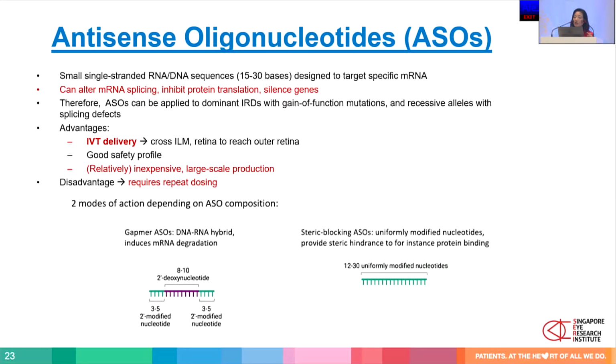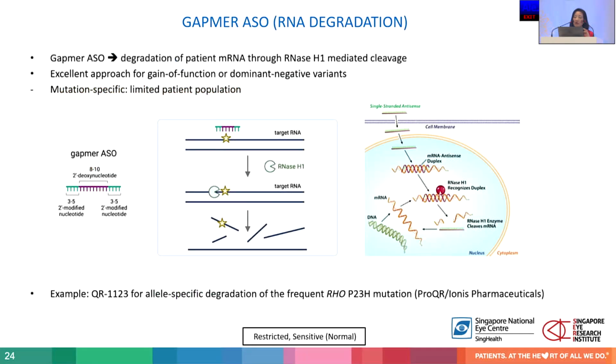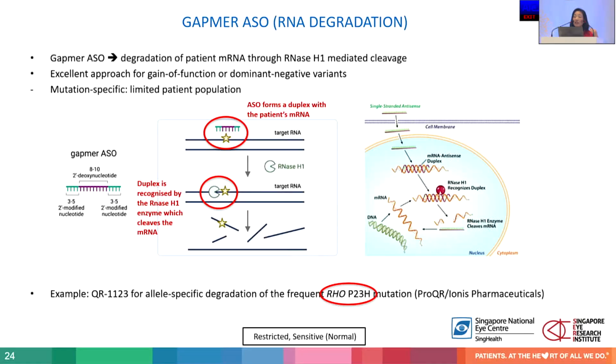So here are the 2 modes of action. One is with RNase H or RNA degradation. So here we have the ASO forming a duplex with the patient's mRNA, and the duplex is recognized by the RNase enzyme which cleaves the mRNA, and you don't have the abnormal protein formed. So one example is in rhodopsin P23H mutation.